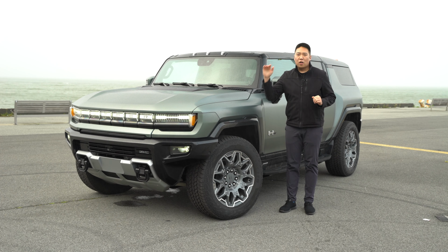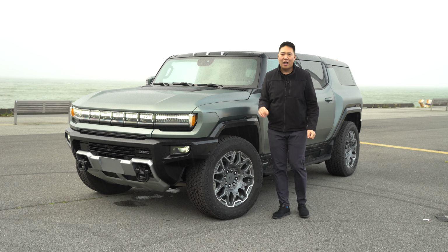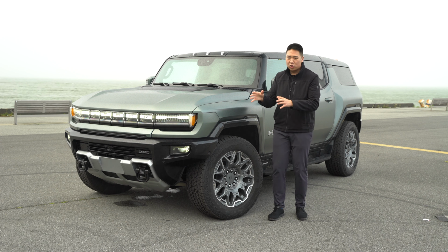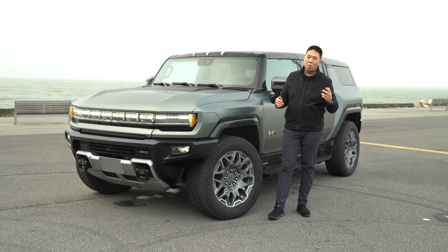There are also going to be several different iterations of the Hummer EV SUV. This is a top-of-the-line Edition 1 at the get-go. It's got the tri-motor setup, which means the most power, the most torque, the fastest. There will be entry-level versions with a dual motor, so a bit less power, a bit less range, and so forth. But we're getting to drive at launch the Edition 1, which is the top of the line, a really cool one. So with that, let's get into this video.